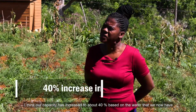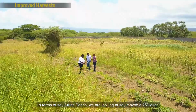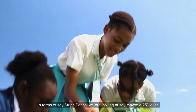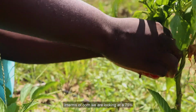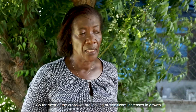I think our capacity has increased to about 40% based on the catchment that we now have. It's more vegetables. In terms of, say, a string bean, we're looking at maybe 25% over what we normally do. In terms of corn, we're looking at 75%. So for most of the crops, we're looking at significant increases in growth and production levels.